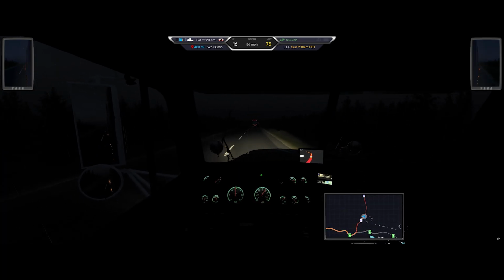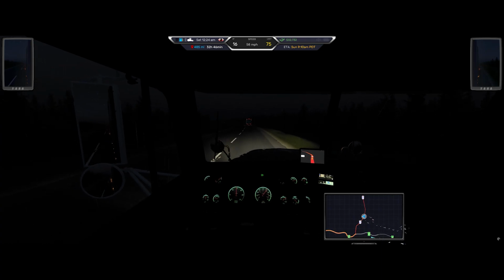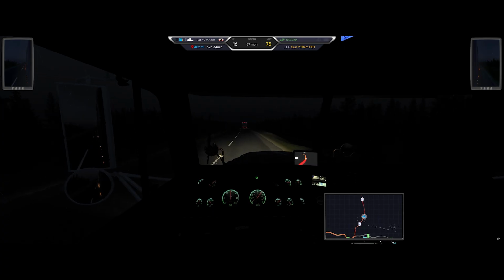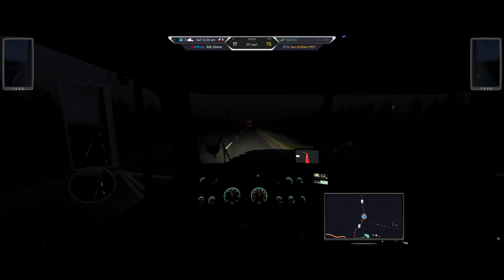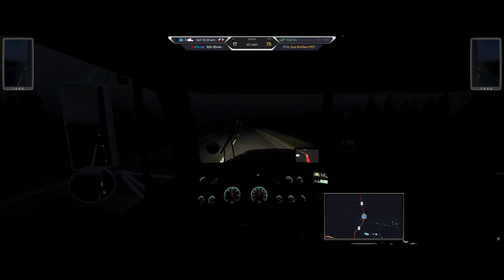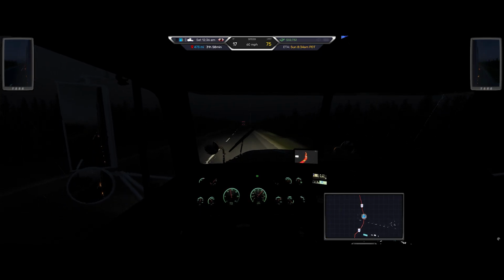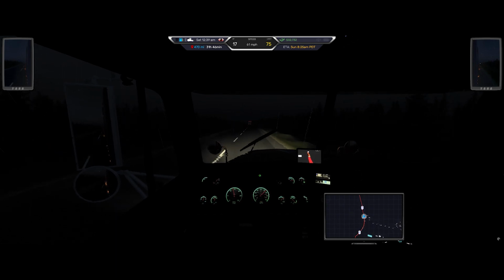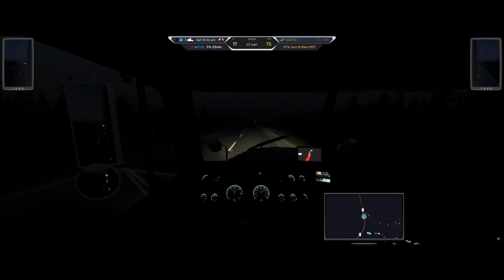Alright, we got 4 hours of drive time, so we should make it there by then, even at our reduced speed. Pick up a little speed here just because I don't see any sharp turns directly in front of us.